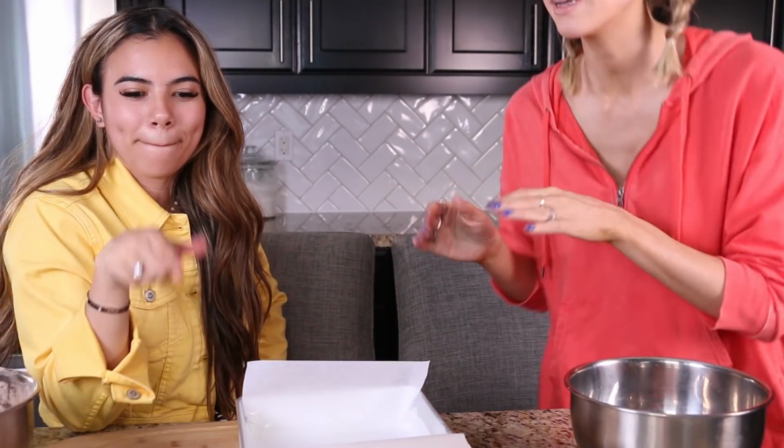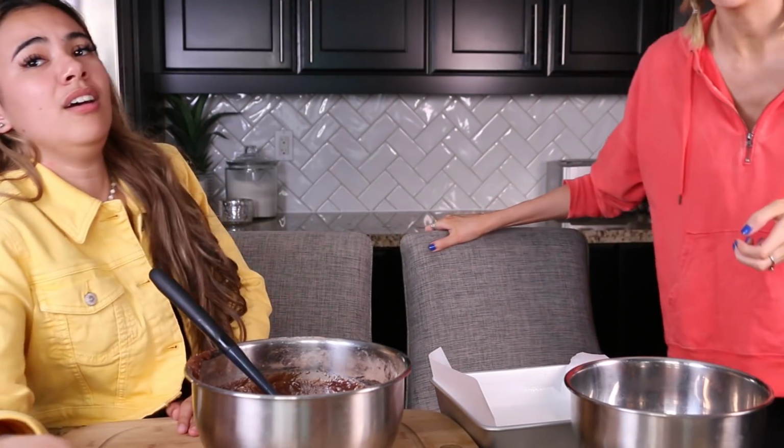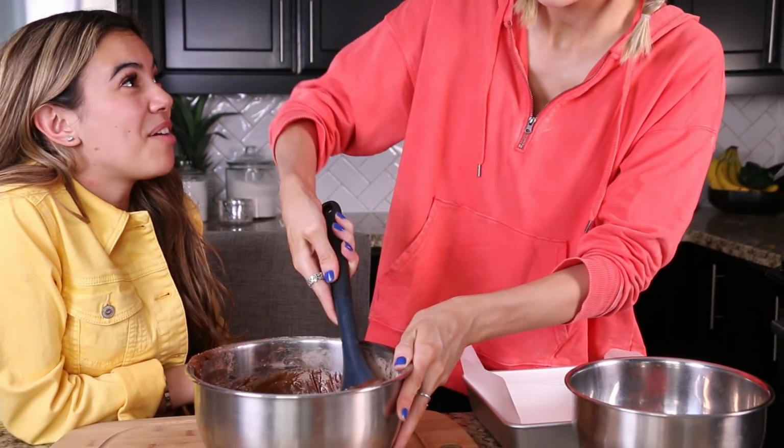Oh, we need to mix in the chocolate chips. Okay, I'm passing you the job. Yeah, that's stirring. This is my job now. You just basically made all those brownies yourself. Oh my gosh, that's gonna be so chocolatey. And then the caramel on top. I forgot about the caramel.